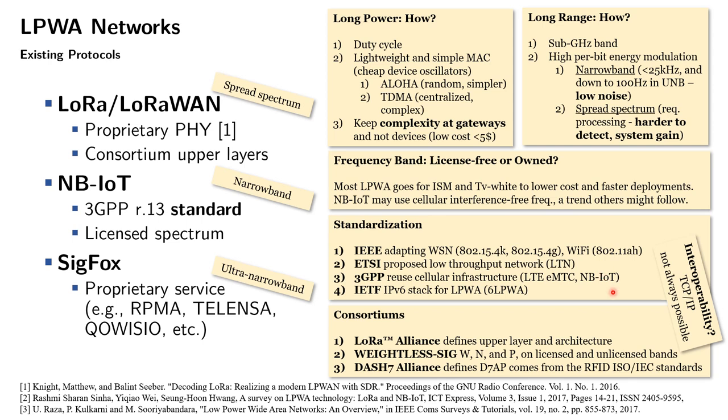And on top of that, we have the consortiums, which technically are not standardization committees per se, but basically agreements between manufacturers and service providers in such a way that they use the same technology. One of the most important likely here is the LoRa Alliance, which is the one defining the LoRa protocol set. But there are some others like Weightless-SIG and Dash7. For instance, Dash7 is a consortium of industries and companies that were working with RFID.